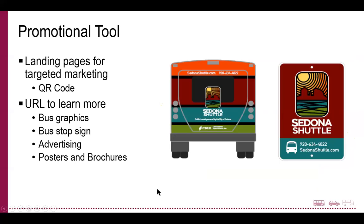The other thing is, once you have that easy to remember URL, put it everywhere. Put it on your buses, put it on your bus stop signs, in advertising, posters, and brochures, every opportunity that you have. Because you may remember, I told you last month in our awareness class that thousands and thousands of people see your buses and bus stops every single day. And so use that as an opportunity for them to begin to know where to find information about you.